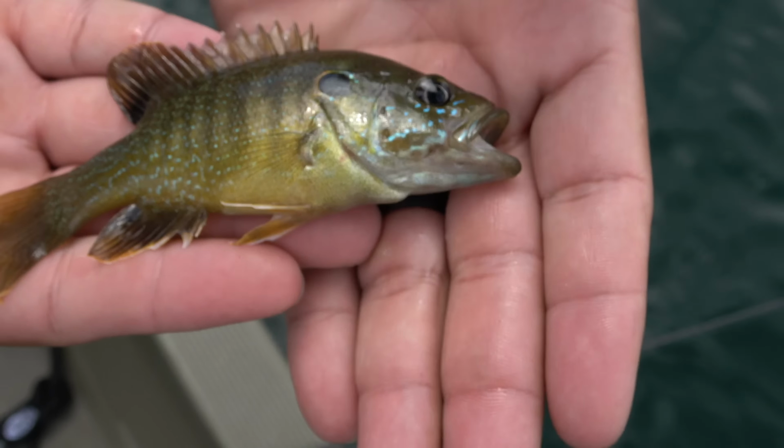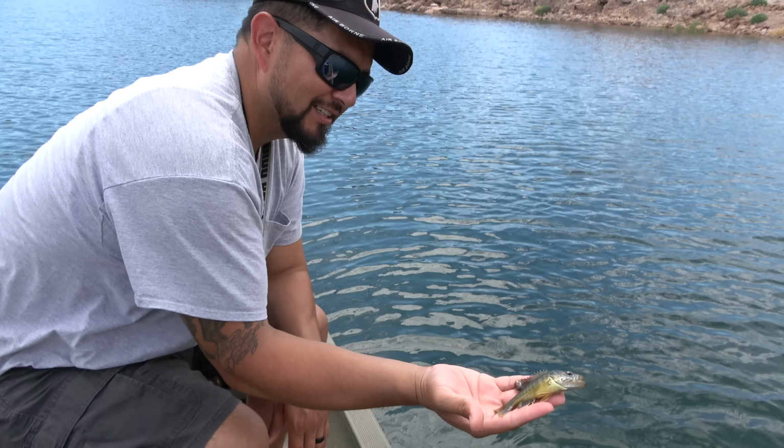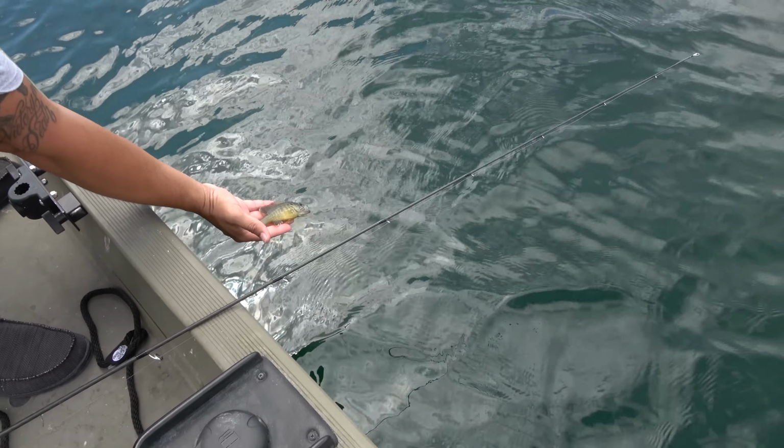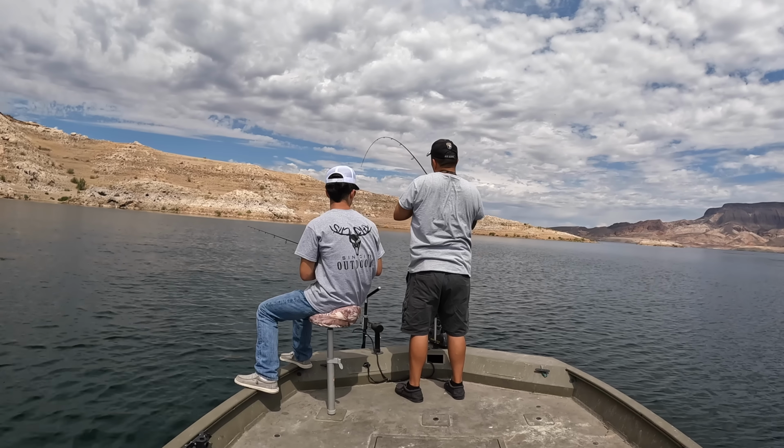It's a very beautiful fish. Look at those blue stripes, those little blue stripes that it has. Let's let this guy go. Beautiful. Future monster. Whoop, there he goes. We're just gonna fish around a little bit, see if we can get on a bigger bass, and if we can't, we're gonna head home, fry up those tilapia, and just go from there.